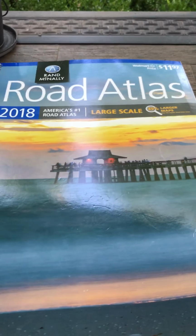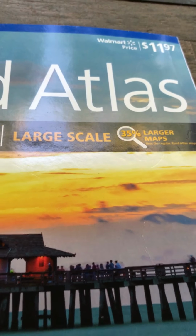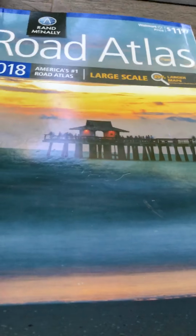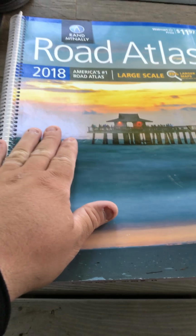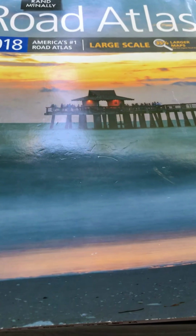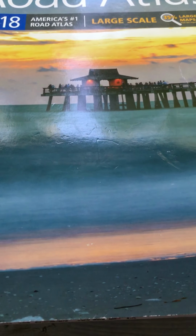Now, this particular one, I didn't pick it, but what I really like about it is it's a little bit bigger. It's the large scale map. That's my hand, so you know how big it is. But it's supposedly up to date. It's the newest roads and bridges and things like that you can get.